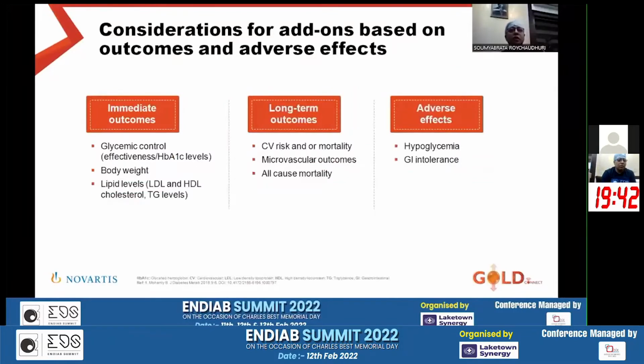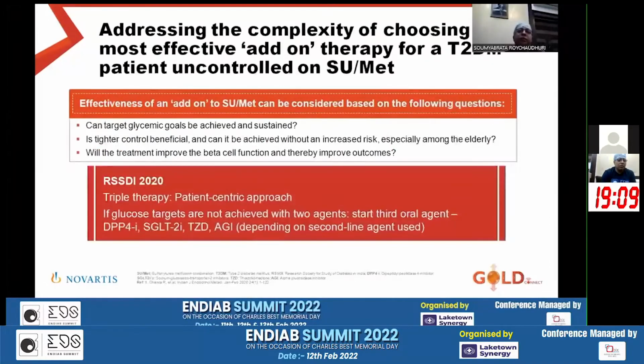So what are the considerations when you choose an add-on based on outcomes and adverse effects? The immediate outcomes are glycemic control, body weight, and lipid levels: LDL, HDL, cholesterol, and triglycerides. The long-term outcomes would talk about cardiovascular risk and mortality, the microvascular outcomes, and also all-cause mortality. And the adverse effects would consist of GI intolerance and, of course, hypoglycemia, and the epitome of everything would be severe and nocturnal hypoglycemia.